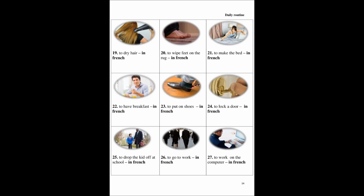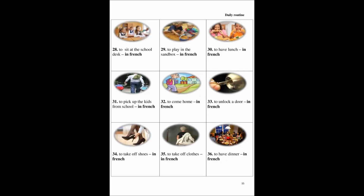28th illustration, to sit at the school desk. 29th illustration, to play in the sandbox. 30th illustration, to have lunch. 31st illustration, to pick up the kids from school. 32nd illustration, to come home.